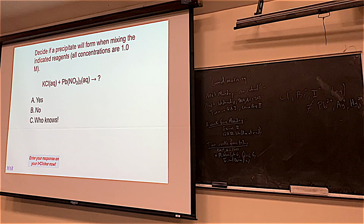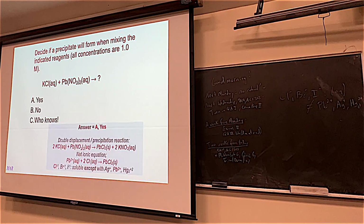The group one cations, which was the focus of lab, are lead 2 plus, silver plus, and mercury 2 plus. The reason they are separate from almost all the other metals is that they do have some reactions with chloride, bromide, and iodide. Now, usually those three are aqueous, and most things you add them to, they don't make solids. They just make solutions.